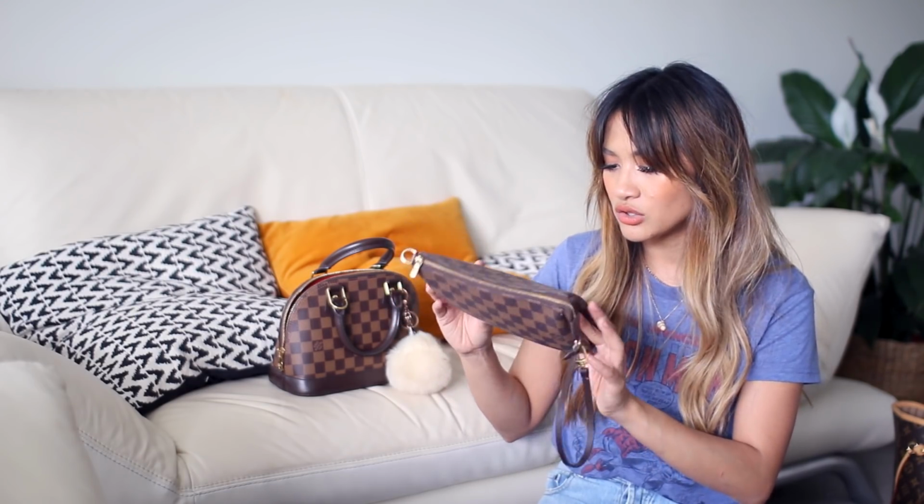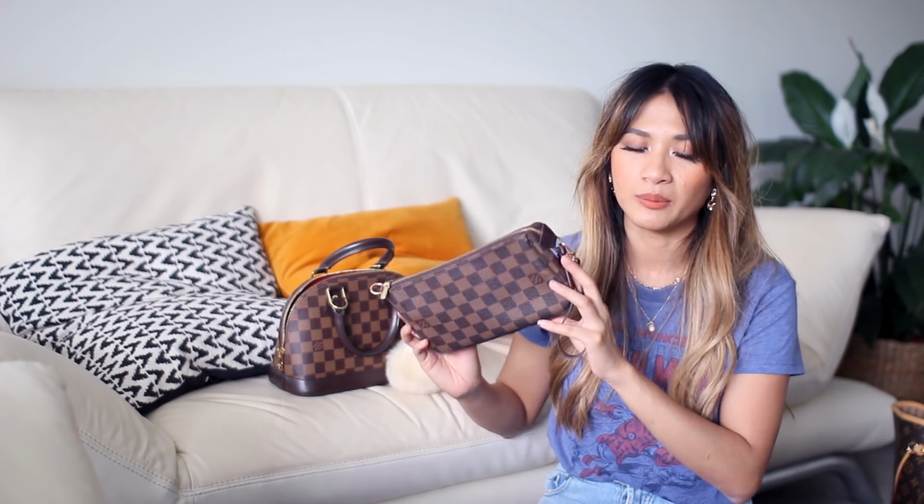This is the older version, so it is a lot smaller than the newer ones. But the difference that you're talking about is like double the price. So, you know, you really have to think, is it worth paying that much more for just a little bit more room?